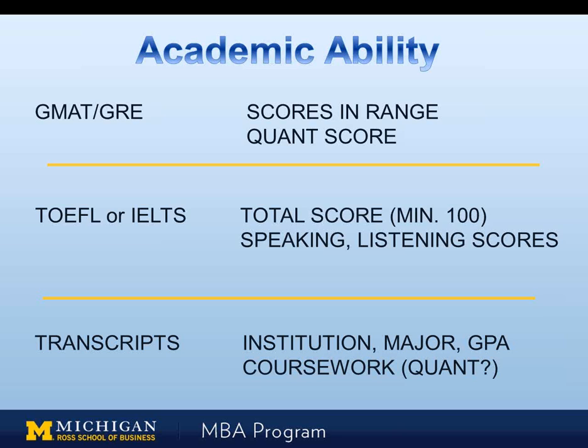I will answer one question that we already have submitted, which is to say if your scores are below the 80th percentile range, should you mention that in your optional essay? The answer to that is no. You don't need to include anything about your test scores in the optional essay. We will be able to see the test scores and your score as is. And again, given that we're taking a holistic review of your application, we will be able to take a look at that. Diana, you want to say anything about the quant score in particular?